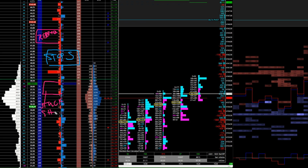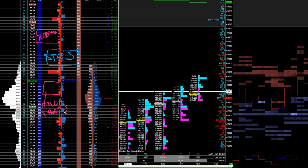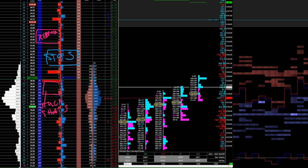And this is that last area where these stuck shorts were at, right? This is where the offer was at. We moved above it, so we can assume if they were selling there before and they didn't cover, then that's probably where they're stuck at.